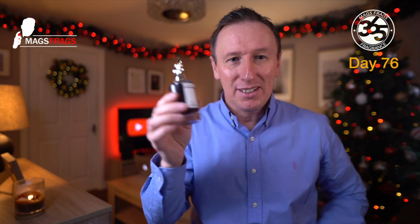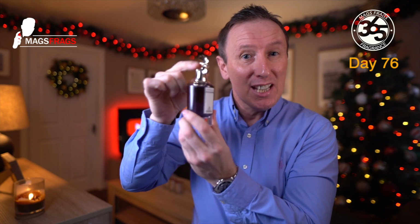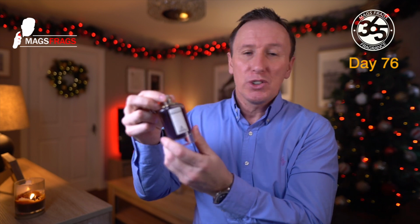But the thing that sets these fragrances apart from any other brand are these golden coloured animal heads that are the caps. This particular one is a rooster, and it's a metal click-on cap, and it's got a little bit of weight to it. And then we've also got a gold atomizer. I'll just give that one a spray. See how it's like a Rolls Royce spray, very smooth. Don't want to waste much of this because it's an expensive juice.